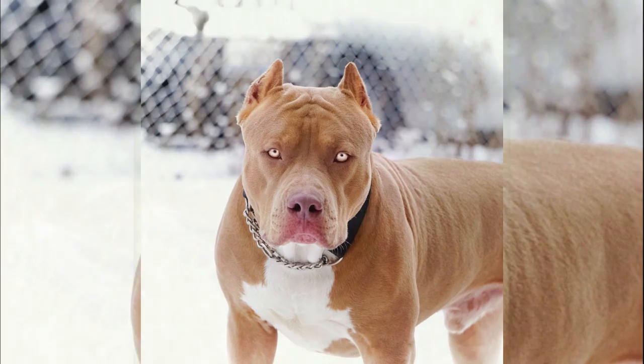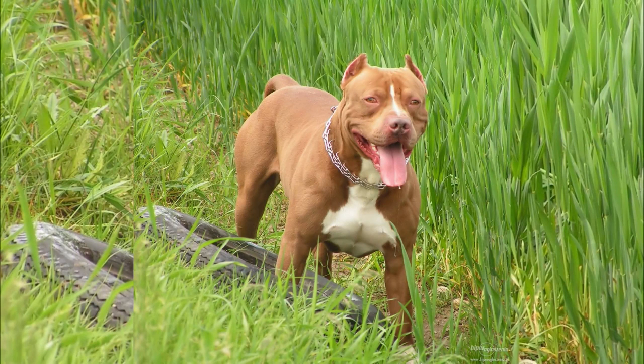The Pitbull Terrier Red Nose is a pit bull with a physical characteristic, namely the copper color of its nose and coat. It is not a breed, strictly speaking, because it is not recognized by the official authorities. The Pitbull Terrier Red Nose currently requires a license for anyone who owns it.